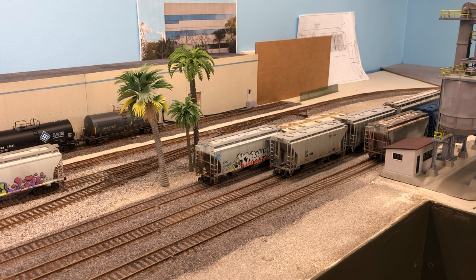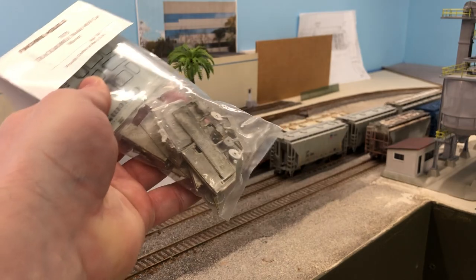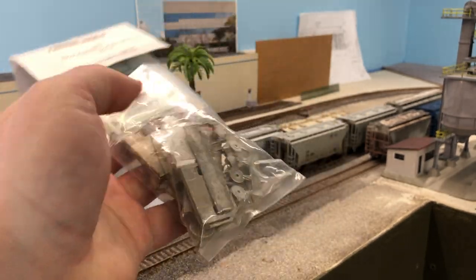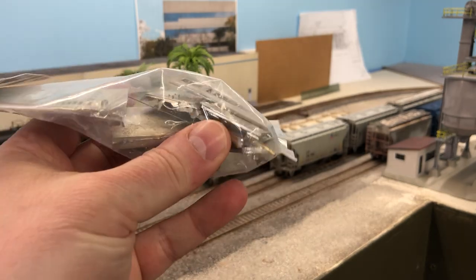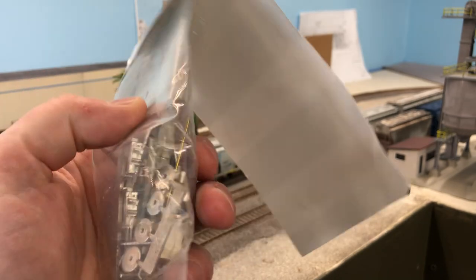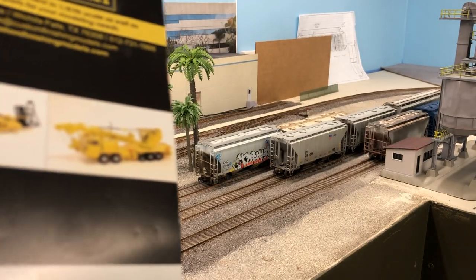So I did find this model. That's what the picture I showed you was. And it's one of these metal kits that I have to put together. But even if it's just a model, these ones look really nice once they're finished. I've never built one of these. I don't know if they're cast iron or what.